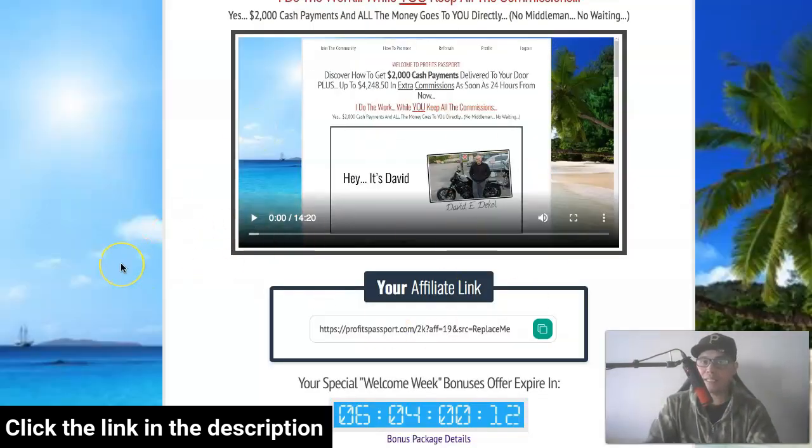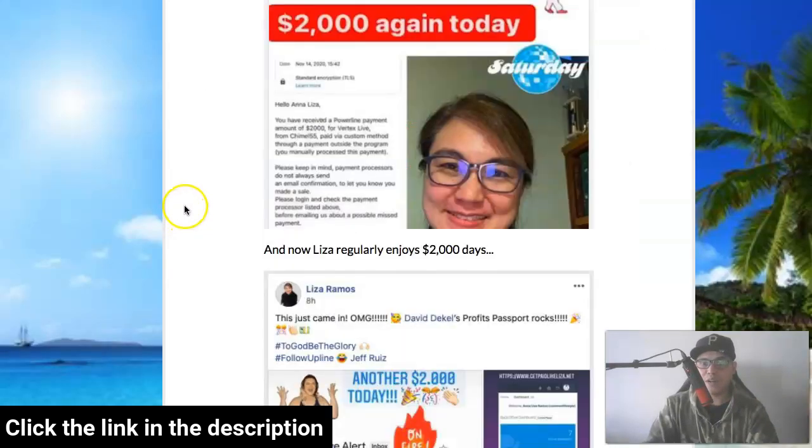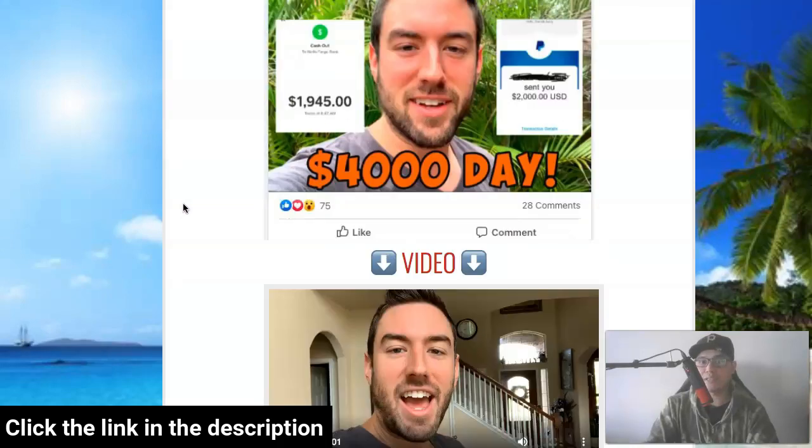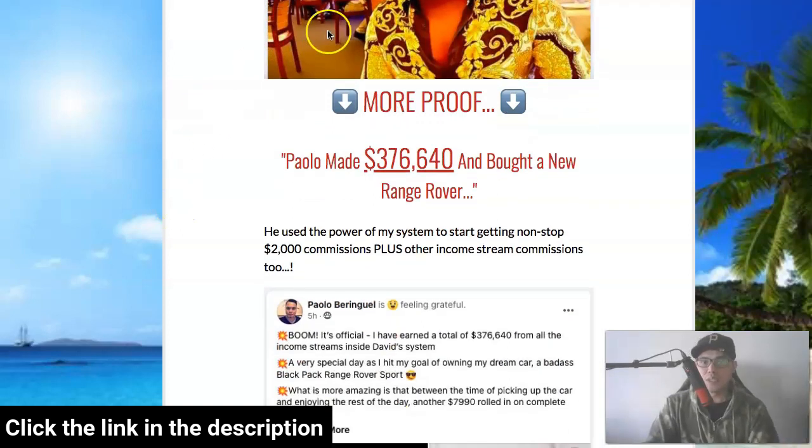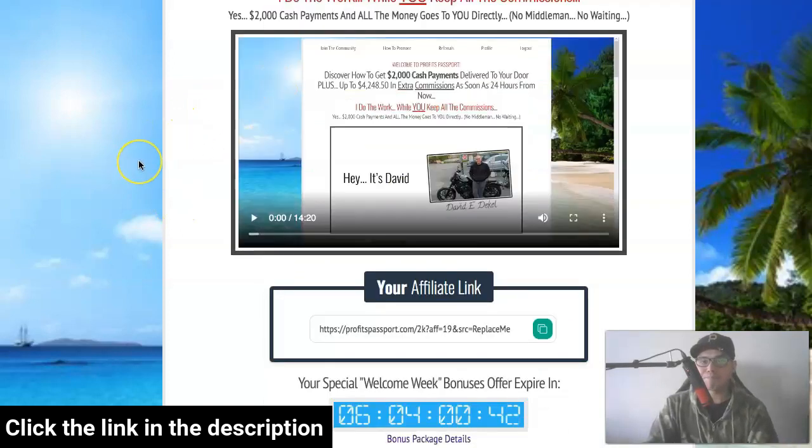And once you have completed the setup of your system and upgraded to the $2,000 Vertex Live account, you can start buying the traffic from Traffic Authority. And once the campaign is live, then you should start getting the big commissions, same as these other members who are now making this big $2,000 to $4,000 to $6,000 in 1 day, simply by following the steps shown to you by David on the webinar. And because you will be using the same system that we are using and promoting the same affiliate offers that we are promoting and using the exact traffic source.